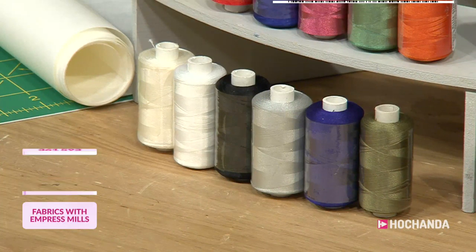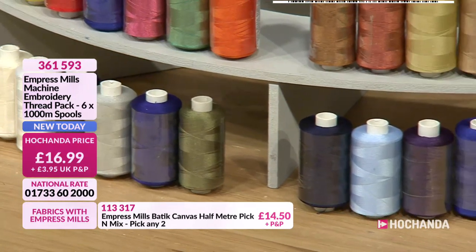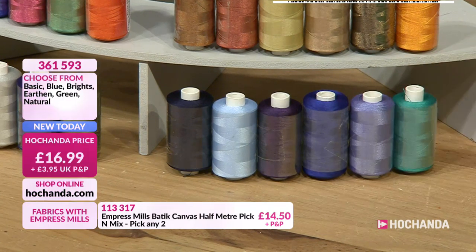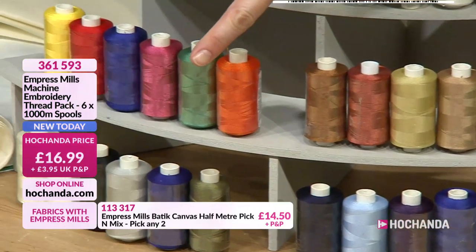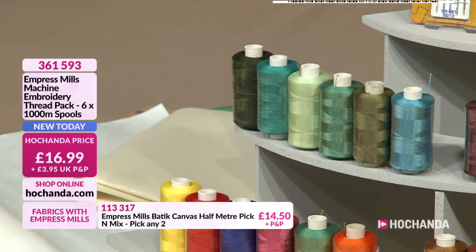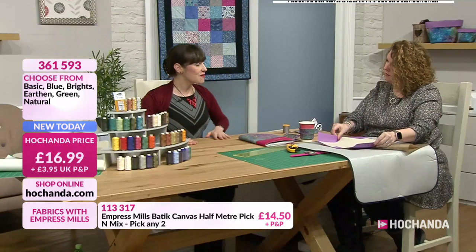This one is your basics. So you've got white, black, there's a nice cream in there, like a steel, your blue, and let's call that a mossy colour. Now, to the right of that, you've got the blues. Oh, here they are, they're gorgeous. And I love that teal in there. So those are your blues. Then, this next set here, this is the earth tones, which again, you can really see those lovely earthy colours. And then over here, you've got the brights. Oh, nice, with your primary colours too. And above that, you've got the greens. And the final option is the natural. Wonderful. Each option then is £16.99, 361593.